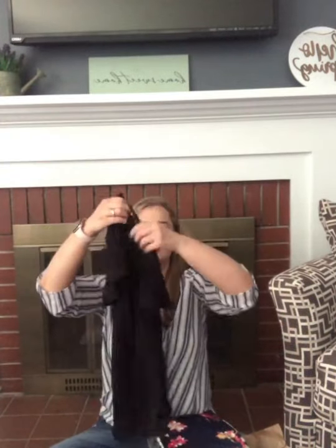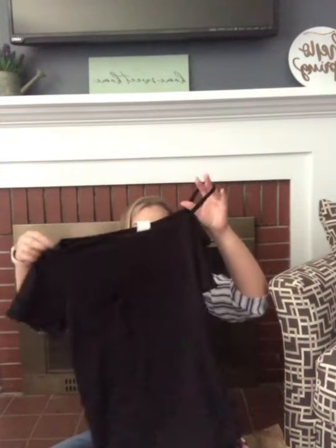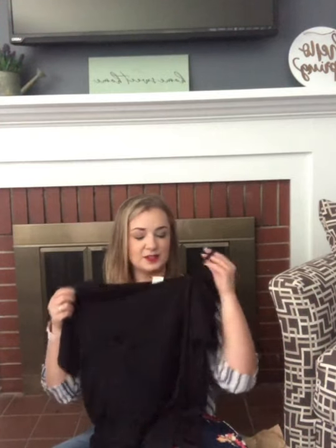So cute. It's just this black t-shirt, but what I loved is it had this little spaghetti strap detail just on the one side. So it's almost like a one shoulder, but you've still got the capped sleeve over here, but just the spaghetti strap is exposed on one side. I just loved that little detail. Thought that was super, super cute.